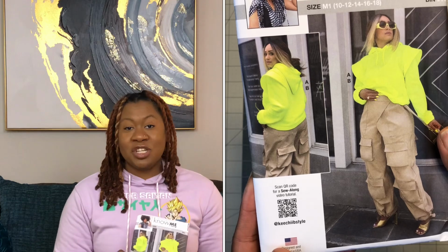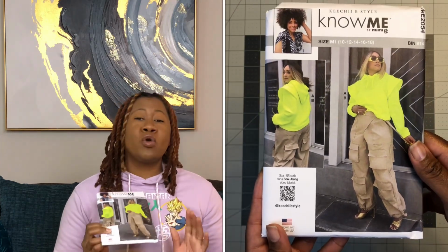The hoodie is really unique too. I can't remember who said this, but it was giving them Jedi vibes, and I agree, but I don't necessarily think that's a bad thing. I think this sort of epaulet detail on the sleeves is a really cute feature in a hoodie. It's really cool. It's giving sci-fi futuristic diva, and I'm totally here for it.